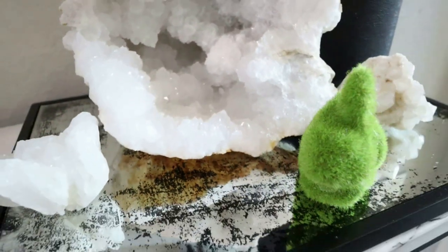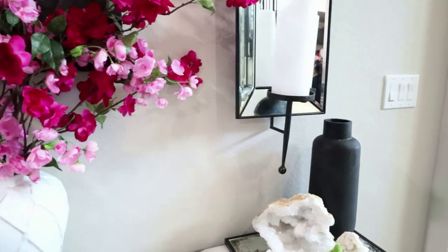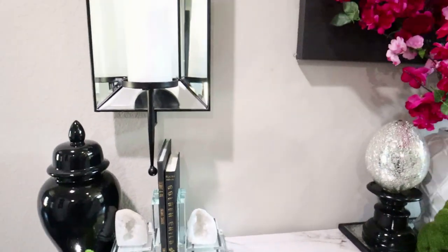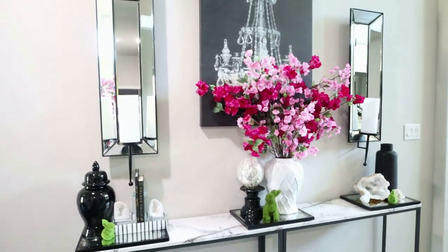And I do also want to mention that these geodes are having a moment in my house. I don't know what it is, but I'm starting to collect them, and I'm loving the natural tones that it adds to the home, and that kind of leads to maybe what I'm looking for to put on the wall, something with tones like that in it. So we'll see. Stay tuned, and you'll see that in a future video, I'm sure. What do you guys think of this? Is it simple?